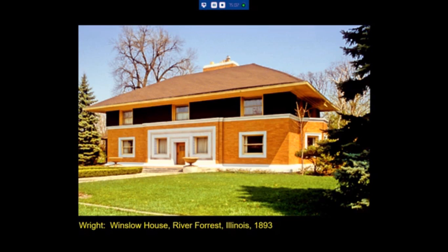And I went out to River Forest and Oak Park. This is River Forest. Oak Park is just down the road. And it's full of his buildings because he lived there. And I got there in the morning, it was a beautiful sunny day, and I walked all the way west. And all the buildings got the morning sun on them. And then I got down to about here and turned around and went all the way back. And I got the afternoon sun on them.